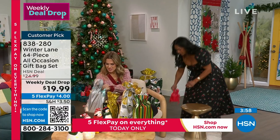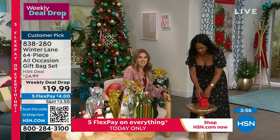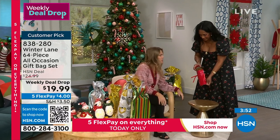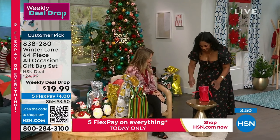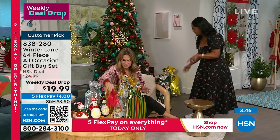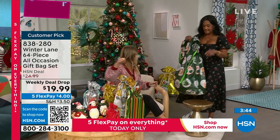A great assistant at wrapping. Do you see how much I'm doing right now at wrapping? You can put your favorite little pepper relish in there. Close the bag. Boom, boom. You can even put cookies right into the bag. They're food safe.